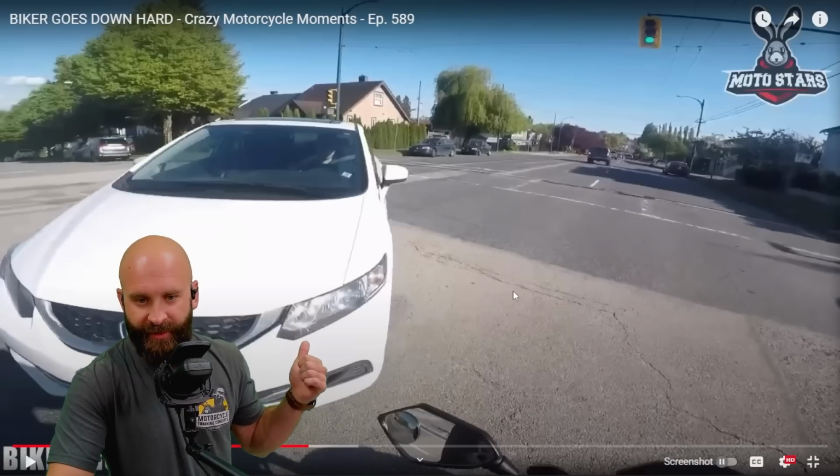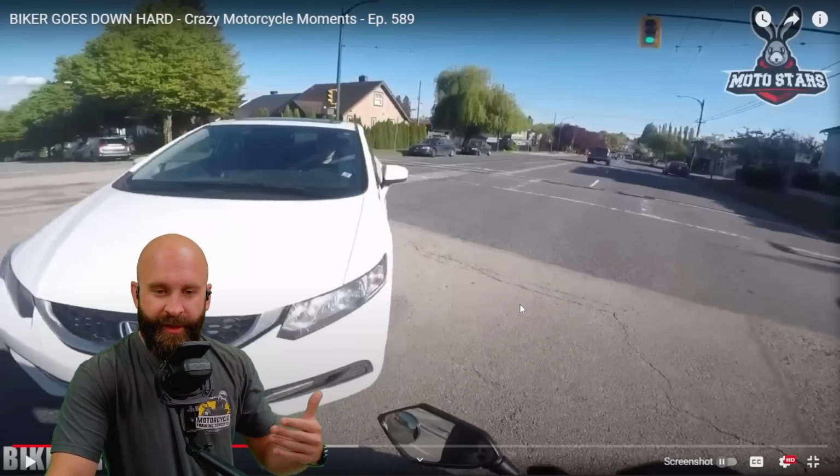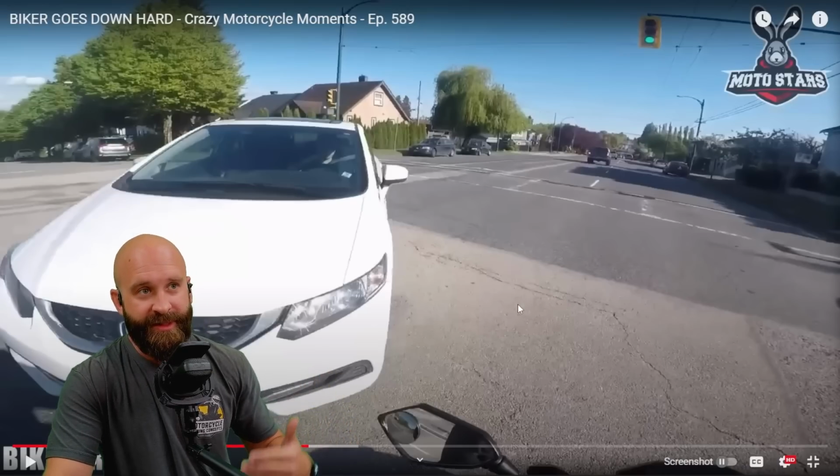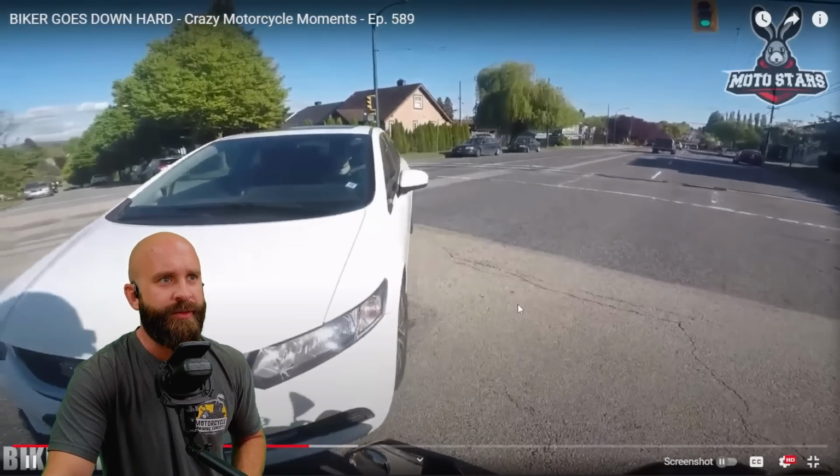But thankfully, this driver also stopped. And so if we had to, we can let go of the brakes. And if we needed to, accelerate to get ourselves out of this. But that was really good. Good braking.